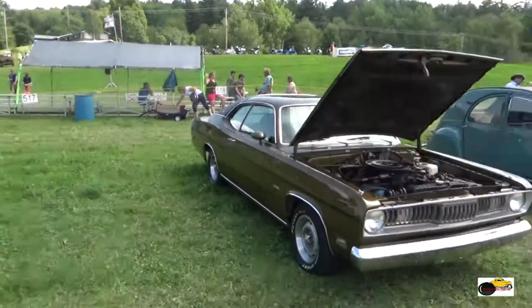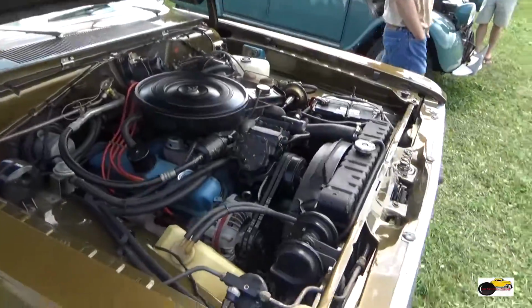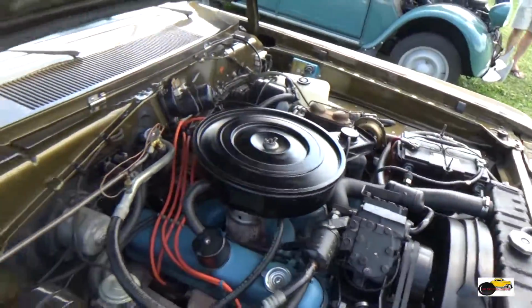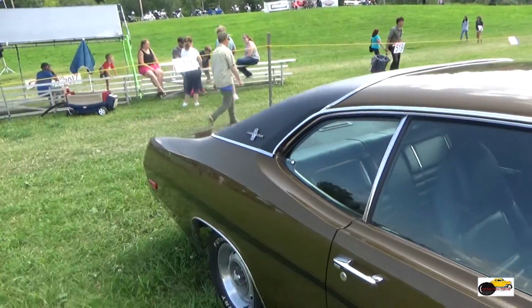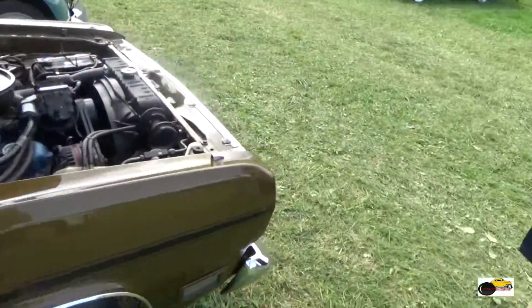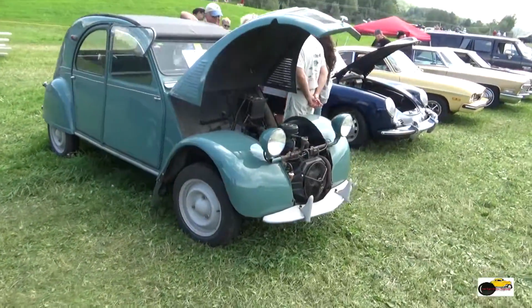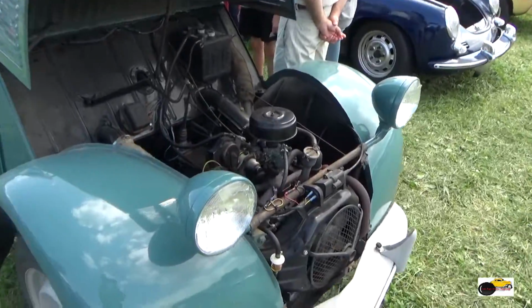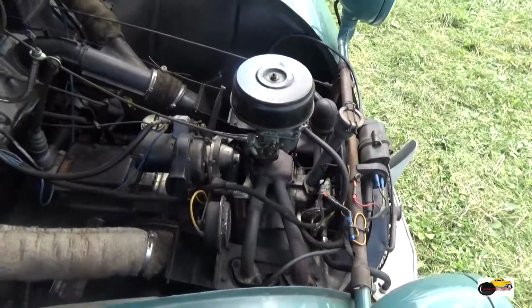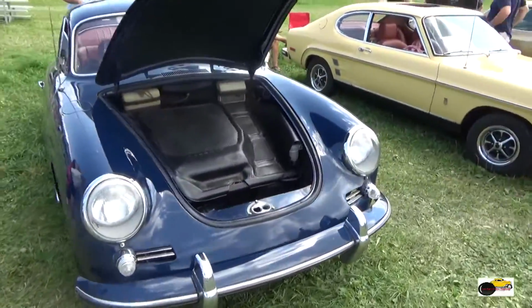And now we're looking at a Plymouth Duster. Love the little landaulet roof on that. Great color. And there's a Citroen 2CV. And look at that minuscule, tiny little engine. This again was probably one of my more favorite ones from the show.